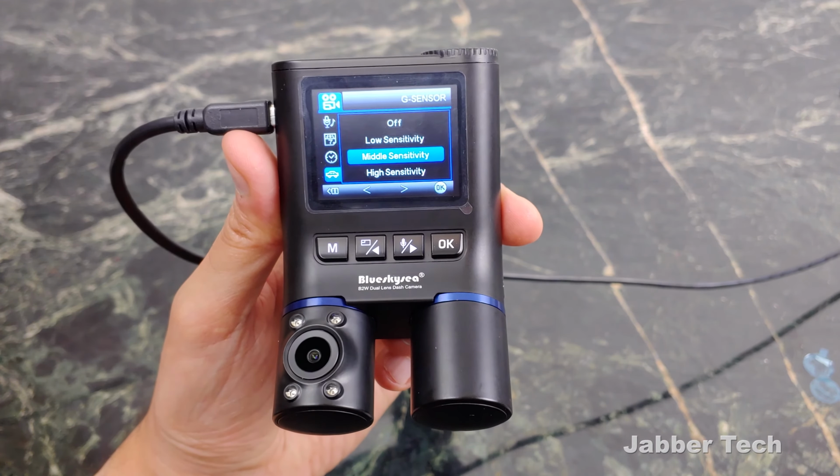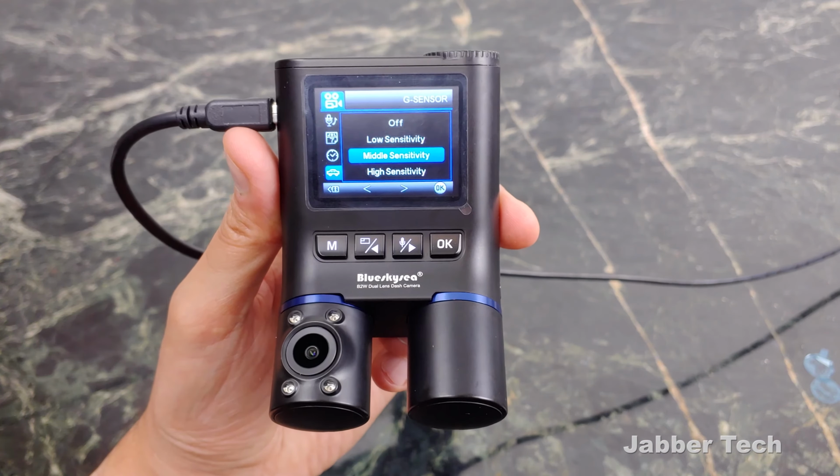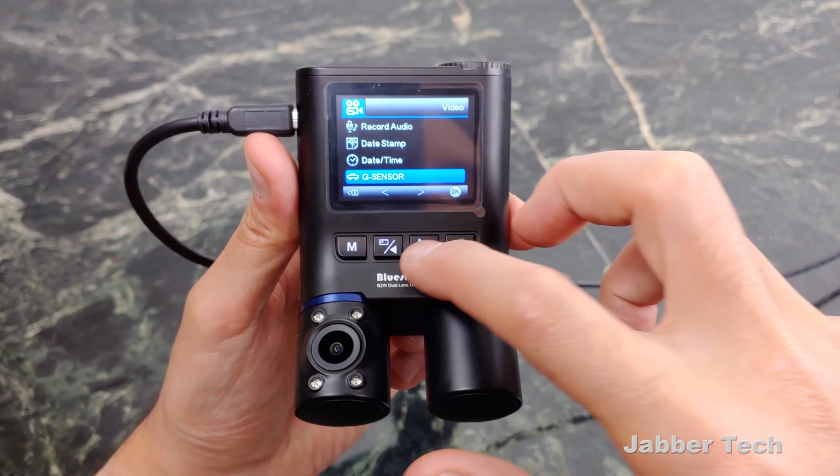So if you do get hit or someone hits you in the parking lot, whatever the case may be, sometimes it goes off at the wrong time and you get a bunch of locked files that just take up a lot of space on your SD card. So I usually leave mine on low, but it's really up to you guys.